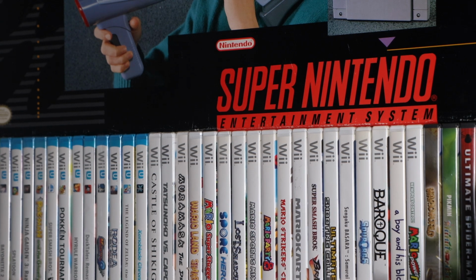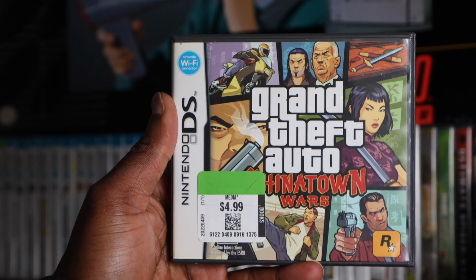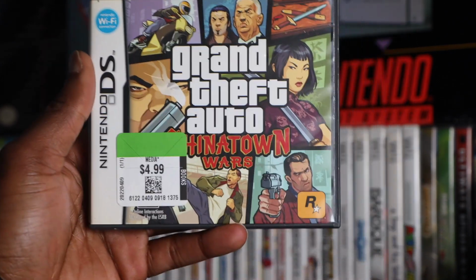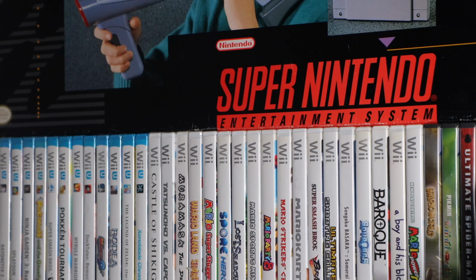And then they also had Grand Theft Auto: Chinatown Wars. I think this is probably like a $30 DS game or so, but again, pretty good deal for $5. And a lot of these I don't have. Like I don't have the Mario and Luigi, and I didn't have Chinatown Wars, so I'll probably keep those two. I'll sell the Metal Slug 7 and the Super Mario Bros. because I have those already.